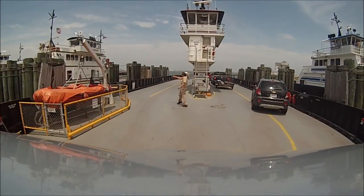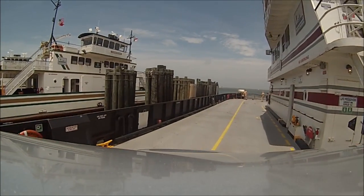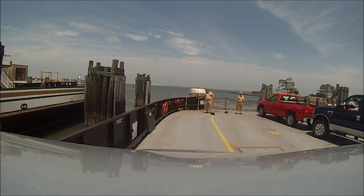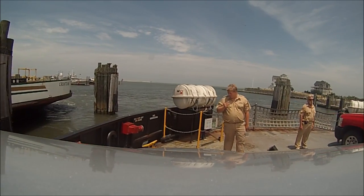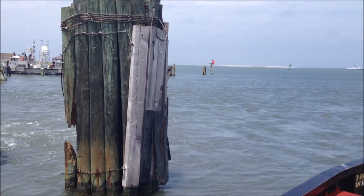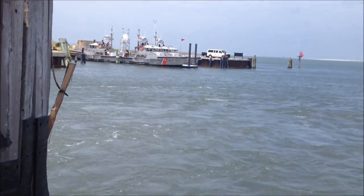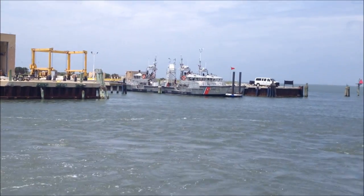Oh yeah, front row spot, baby. Sound side's looking clear today, so maybe we can see the bottom while we're riding. Welcome aboard. We're headed out. Got the Coast Guard station over here. This 40-minute ride ahead of us.